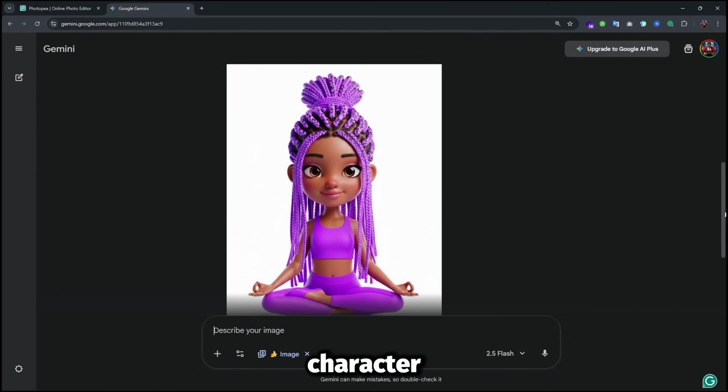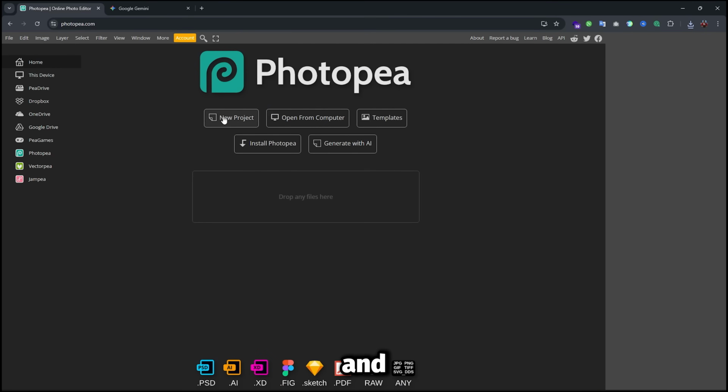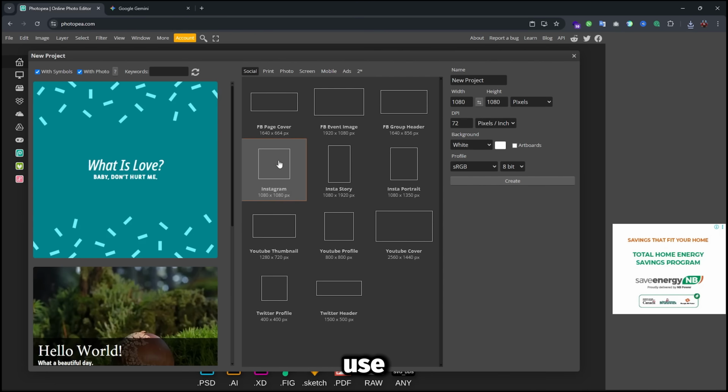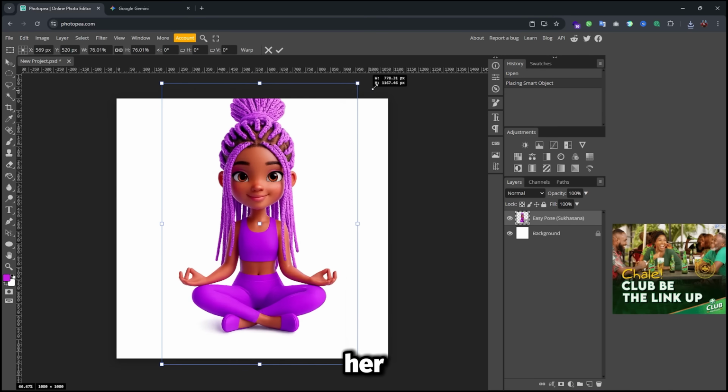Now you have the character, but the aspect ratio for the entire image needs to be square. This is easy to fix. Open any photo editor, Canva, Photoshop, or Photopea, and create a new square aspect ratio document. This Instagram one looks alright, so let's use that. Drag and drop the new image of the character inside, and scale and position her at the center of the canvas.